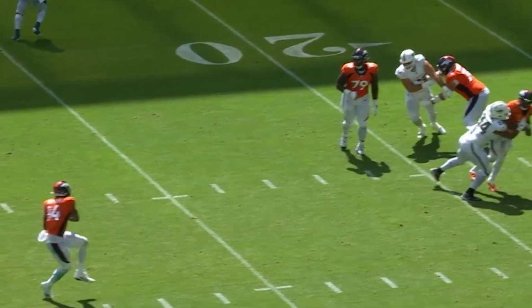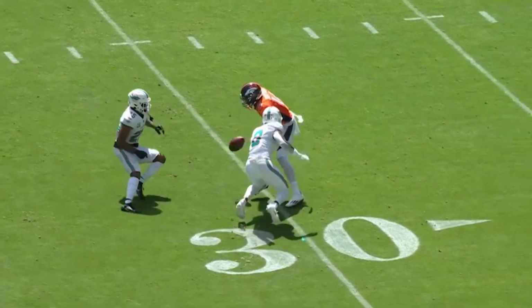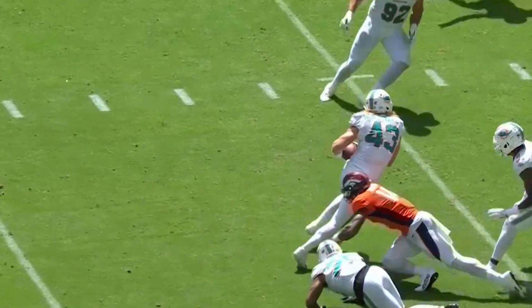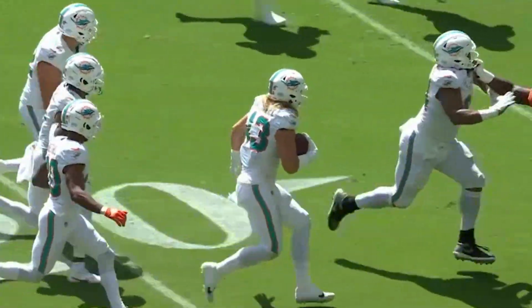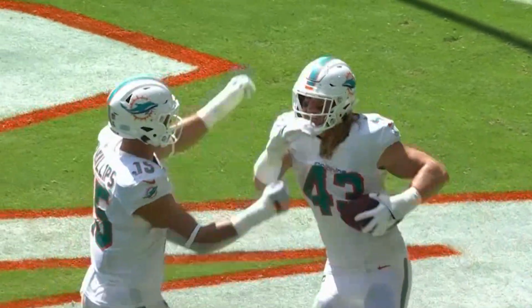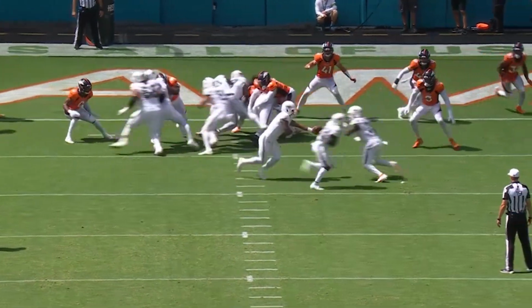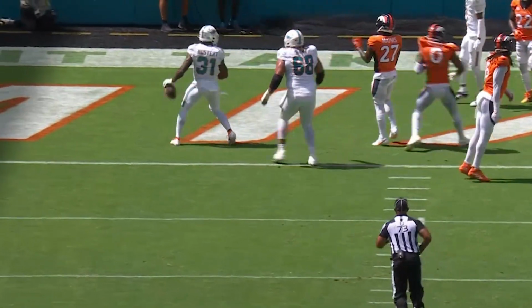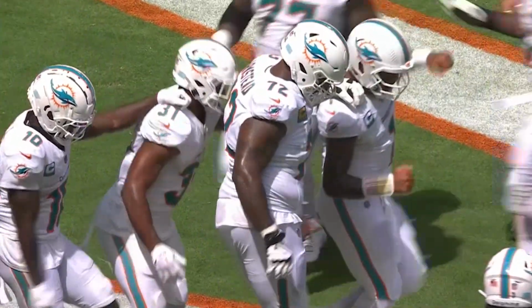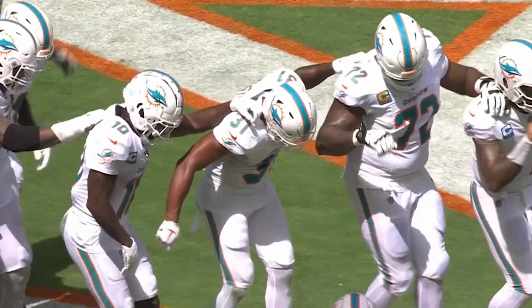What a play. How about this one? Cortland Sutton kind of stumbling, bumbling. And who strips it? None other than Javon Holland. And then who else scoops it? Andrew Van Ginkel. Man, unfortunately, he wasn't able to get into the end zone. But he did put the Dolphins in great field position, which sets up another Raheem Mostert almost untouched touchdown. And man, they're stepping. They're liking it. This offensive unit was having a grand old time today.